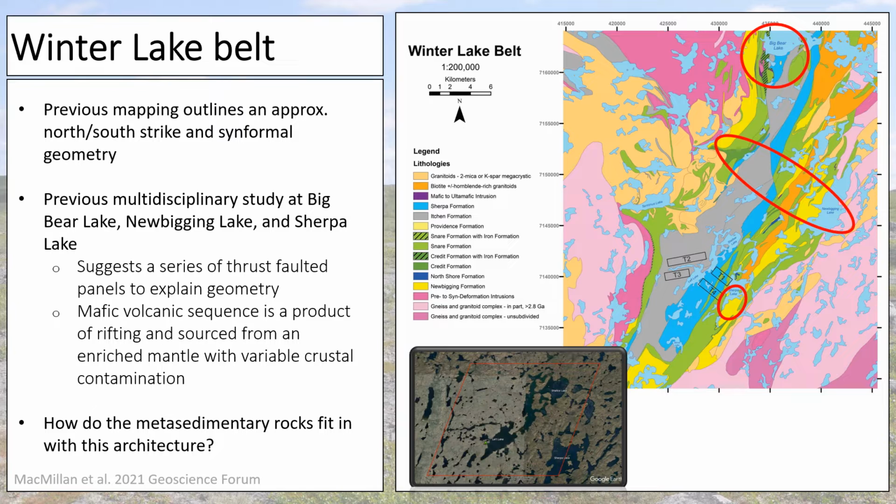So with this new interpretation in mind, a question remains of how do these sedimentary units fit in with the overall architecture of the Winter Lake Belt and this portion of the Slave Craton. So during this past summer, I spent approximately 4 weeks mapping in the Shallow Lake and Left Lake area, which is within the core of the preserved sedimentary basin, where I completed 4 transects along with additional data collection surrounding these lakes.